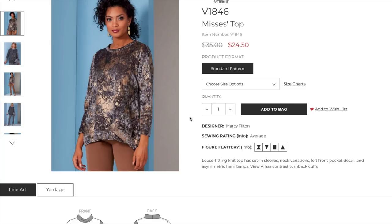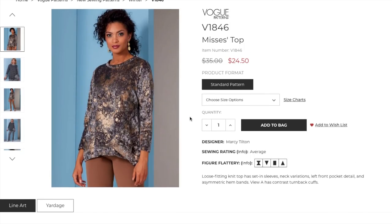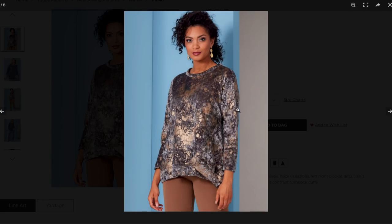Loose-fitting knit top has set-in sleeves, neck variations, left front pocket detail, and asymmetric hem bands. View A has contrast turn-back cuffs. Turn-back cuffs again! 2-in-1 collection. So it's actually really cool, like a modern sweatshirt tunic. I kind of quite like it.